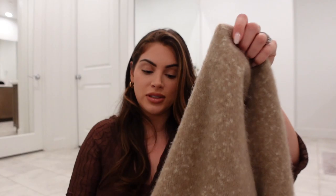Last but not least, I got this gorgeous scarf from SHEIN. This is from their Motif line, M-O-T-F. I hope I'm saying that correctly. I love these pieces from this line. They're super elevated. So this scarf right here, you guys can see at the bottom, has this beautiful detailing. Hold on, let me put this on for you guys. So here is the scarf. I love how big and chunky it is.